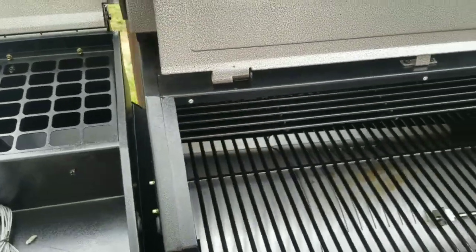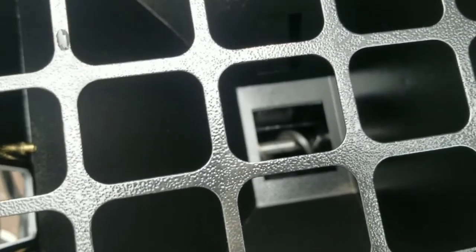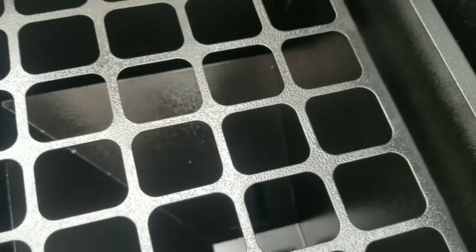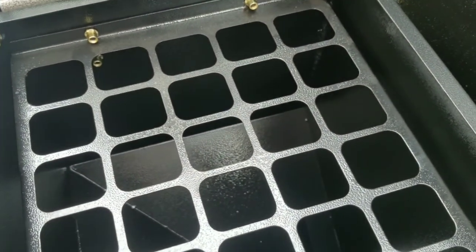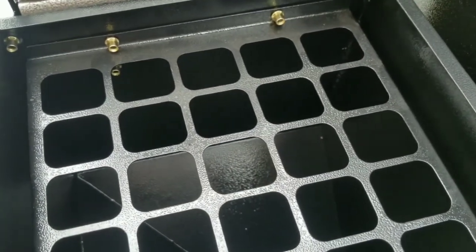One thing that everybody was talking about that I didn't see in other videos is the hopper. The hopper is 40 pounds down in there. Pretty big hopper. A lot of people are saying that it's going to be kind of hard to empty out. But in all actuality, it's probably better to empty out, which I like, than the Landmann.